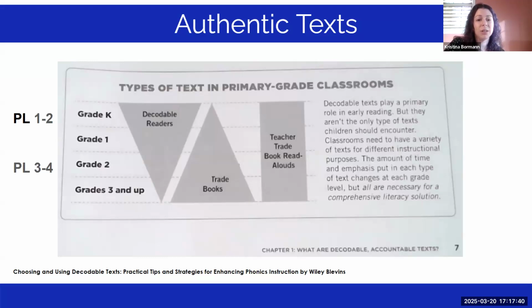And in the right-hand column, you'll notice that the teacher read-alouds are consistent throughout elementary school. This provides students with what we call that healthy reading diet. They're exposed to that rich language, the varied sentence structure, those complex ideas, even though they can't read those texts on their own. As students progress throughout the grades, you'll notice a shift in the amount of time or emphasis put into each type of text. By third grade, we have probably fewer students and less time on decodable texts, and more authentic or trade books are used for independent reading time.